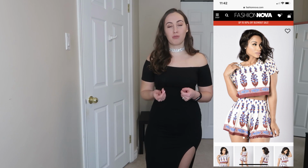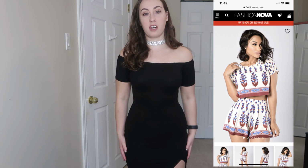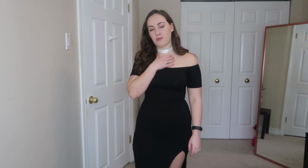And then the top was way too small, which, as you can see, I am much wider in my bottom half than I am in my top. I've got a very tiny top half. So it seemed like it just didn't fit properly in general. Some of the reviews agreed and said that the top was so tight that they would have needed 3 sizes up in the top. So I probably wouldn't recommend getting that set at all. It was, like I said, absolutely adorable. I really liked it. I was so excited to get it, but it didn't fit, so I had to return it.